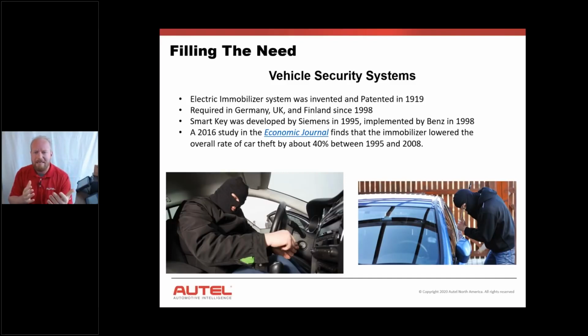So we have this unique need in the industry for being able to program keys back to a car, whether it be in the locksmith industry or the automotive repair industry. There's a need that has come about to be able to program those keys. And immobilizers, really, they're not new to the industry. This started back in 1919. So think about the cars that we had back in 1919 and what kind of vehicles they were. You don't think of them as having a key to be able to start that car. So even back in 1919, when immobilizers were patented, it was a dip switch setup.